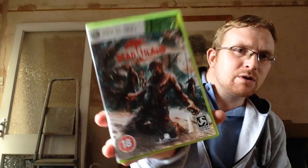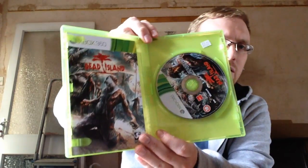Then I got this, which I'm going to keep. Dead Island for the Xbox 360. It was £1. All there and whatnot. £9. So yeah, I've no idea what the trading on that is, but hey ho.